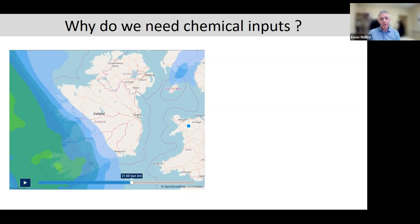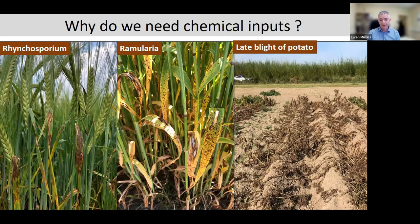But the flip side to that is that the climate we have is ideal for diseases. In fact, an interesting note to make is that we have researchers all over Europe who come to our research center here in Oak Park, and breeding companies send material here to evaluate its disease potential because of the levels of disease we have in Ireland. If you're a plant pathogen, in particular a fungus, you would just love to be in Ireland.